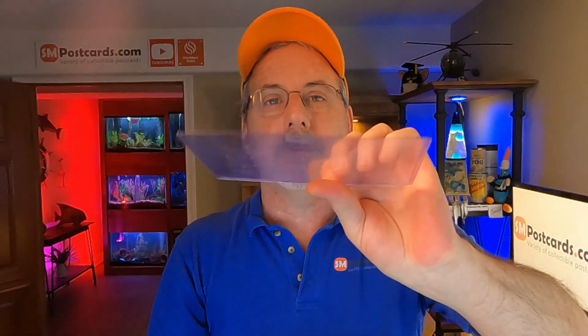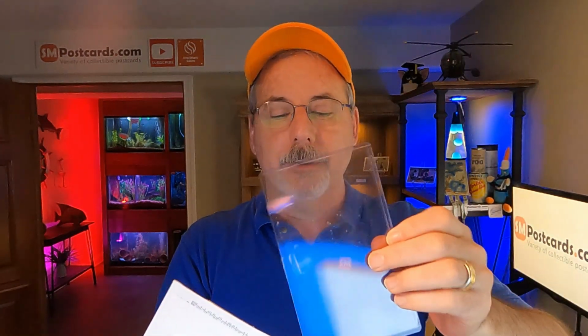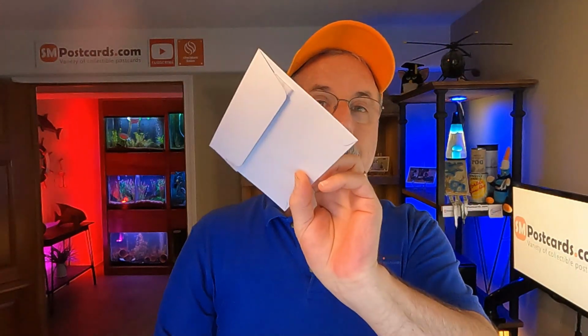It doesn't really help. Also, they put it in this envelope, and then they put a rigid top loader in there. Just buy one of these. You don't need to do all this. It'll fit in the mailbox.